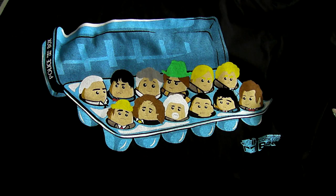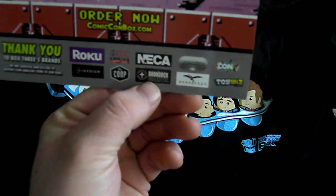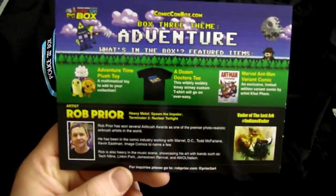I really wish that I would have gotten something Boondock Saints-y, because apparently Boondock Saints was on the Box 3 brands, and that would have been really, really cool to find a Boondock Saints thing in there. But you know, to each his own, whatever will be. Other than that, that's pretty much it for the adventure box.